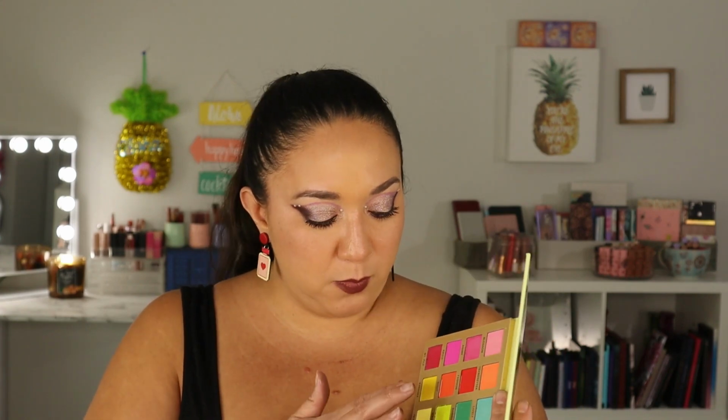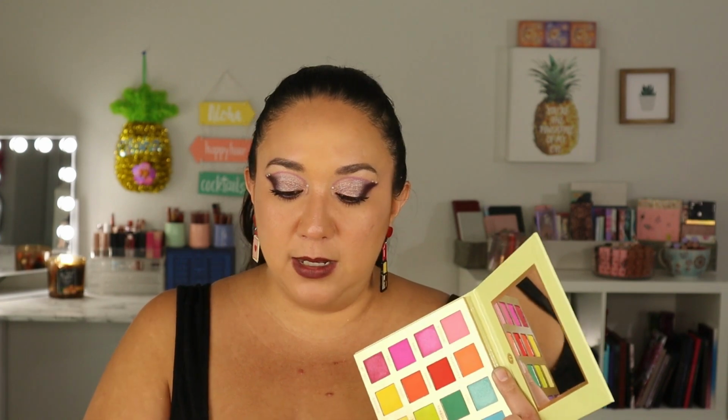They're a little bit more sheer, and I think because some of these are more neon and pastel-y, they just don't, to me, have enough pigment. But it's still overall good. It's an affordable palette. I still think it was worth the money because it's on the cheaper end, and a lot of times BH Cosmetics had sales. So I think I might have got this palette for maybe $10. And to me, it's worth the $10.